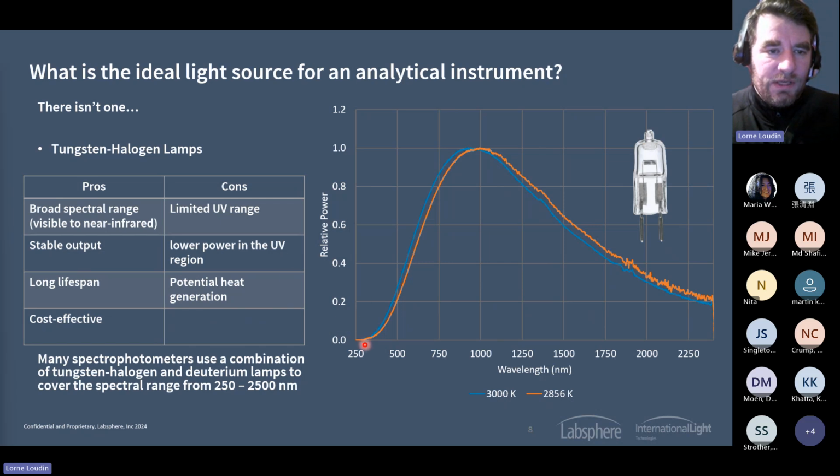There's really no UV output that's worthwhile, and there's a lot of heat generation. So if you are designing an analytical device, you always have to manage the heat being generated from a quartz tungsten halogen lamp. When people are building things like UV-vis, near IR spectrophotometers, they're often using a combination of a deuterium lamp with a quartz tungsten halogen lamp in order to cover that broad spectral range and get good UV-vis data and near IR and SWIR data as well.